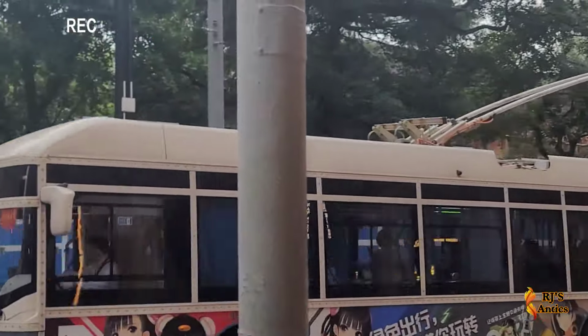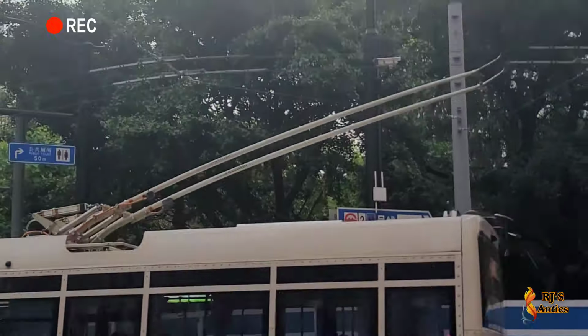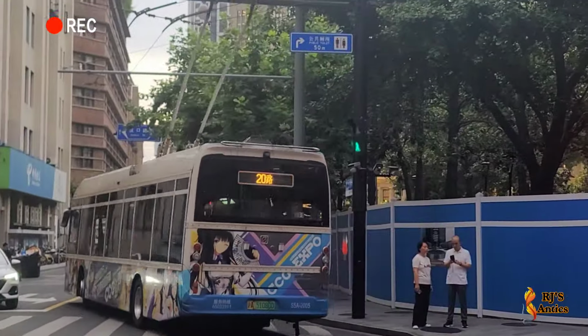That wraps up our tour of Nanjing Road Pedestrian Street here in Shanghai. We hope you enjoyed this vibrant and bustling area as much as we did.